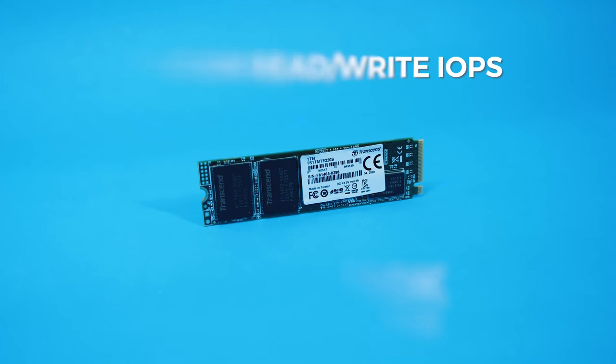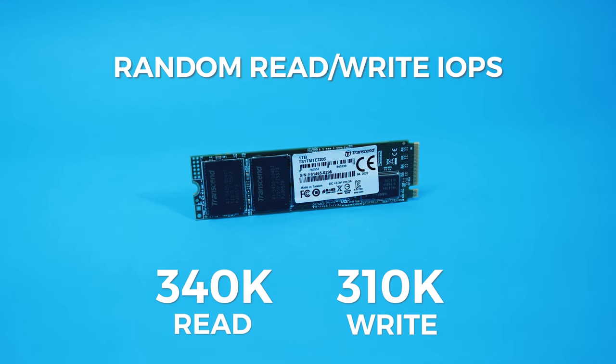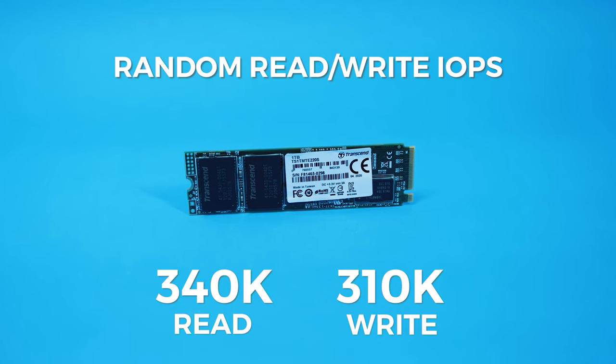The 1TB 220S has a DDR3 DRAM cache and has random read/write performance of around 340K IOPS read and 310K IOPS write. Now the drive is also fully PCIe Gen 3 compatible and it should also work on Gen 4 slots too. And we did test this and it works perfectly.